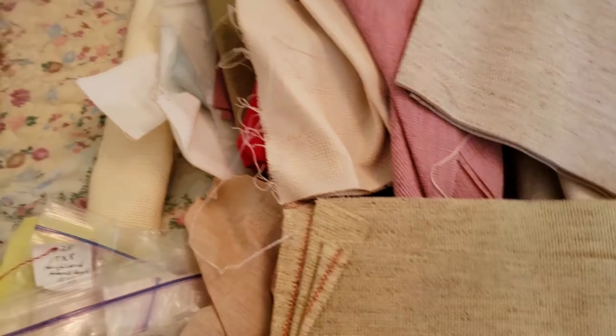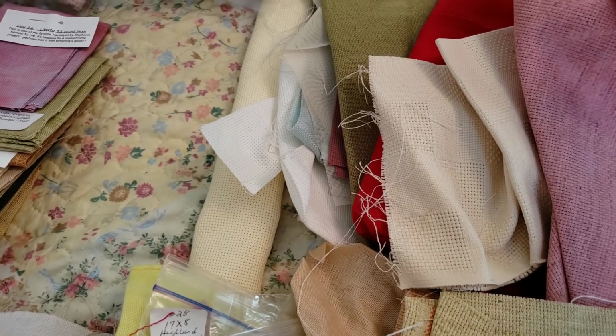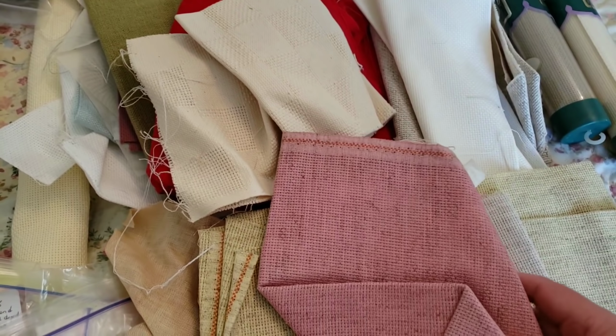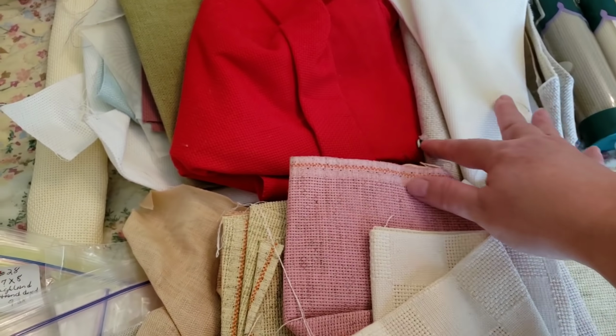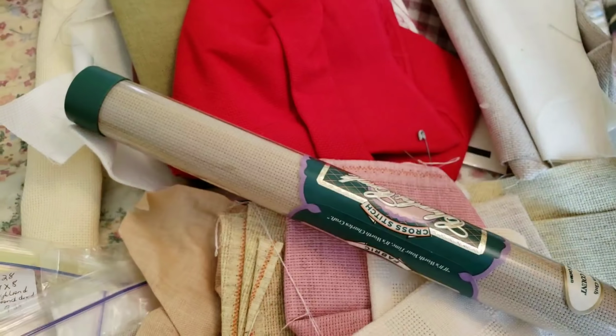It's not showing up very yellow, is it? It's really, there we go. That's what color it is. Yeah, very pretty. I've got some oatmeal, and then this is pink. This is Desert Rose Rustico here. And this is anything that resembled Aida, I just stuck over here. I've got some white, some more oatmeal. I've got a couple tubes.